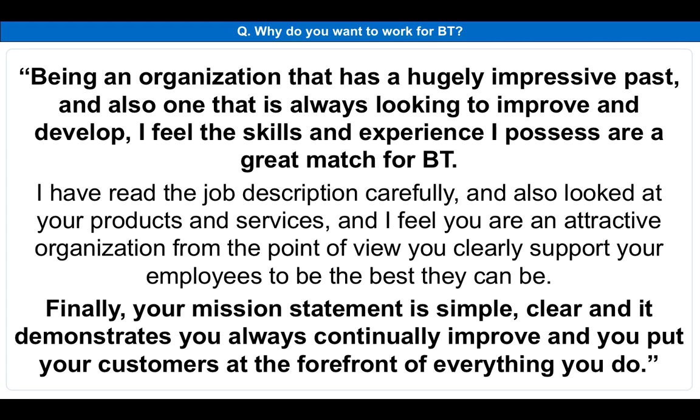Finally, your mission statement is simple, clear, and it demonstrates you always continually improve and you put your customers at the forefront of everything you do. Now, as you and I know, BT is a brilliant organisation. It is customer focused and it is always looking to improve and develop.